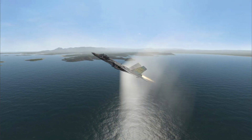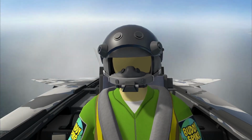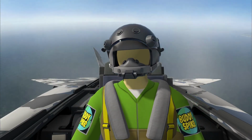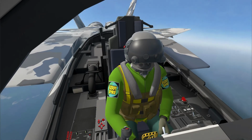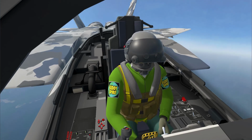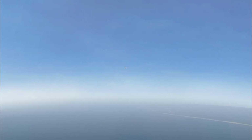This aircraft has no problem climbing at over Mach 1. It is crazy. We're climbing at 25 degrees. Alright, altitude set to 30,000, and we're gonna leave it there for about a minute, I guess.